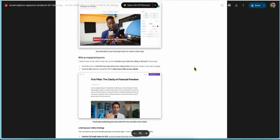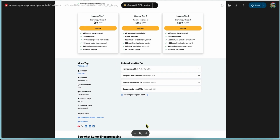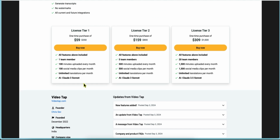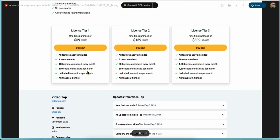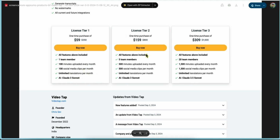It did really well. Let's go look at the pricing, and then I'll show you the tool for just a second. We've got license tier 1 is $59. All features above included, 1 team member, 100 minutes uploaded every month, 100 social media clips per month, unlimited translations per month, Claude 3 Sonnet. So the Claude 3 Sonnet is on license tier 1, the big separator.